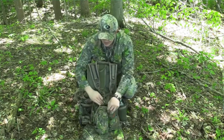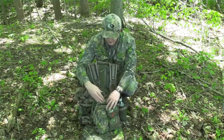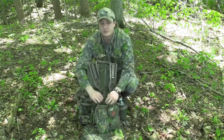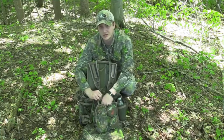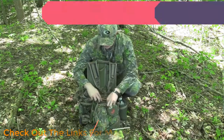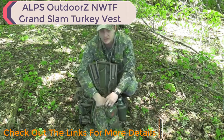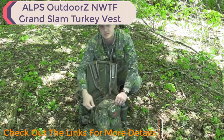So the zip pocket on this side is similar to the one on the right-hand side. You just have a nice big open pocket. But this one actually has a shotgun shell holder on the inside. It looks like you can carry 1, 2, 3, 4, 5 shotgun shells. Plus you have a lot of open space in there that zips closed.